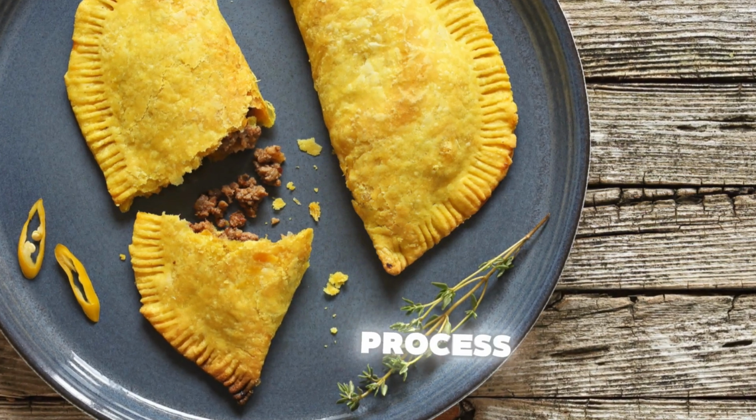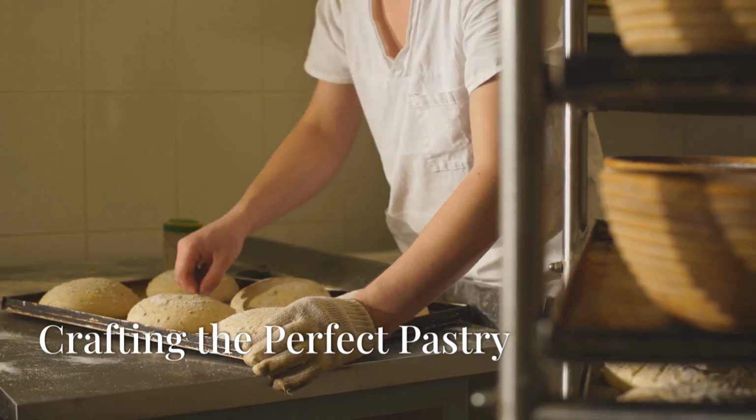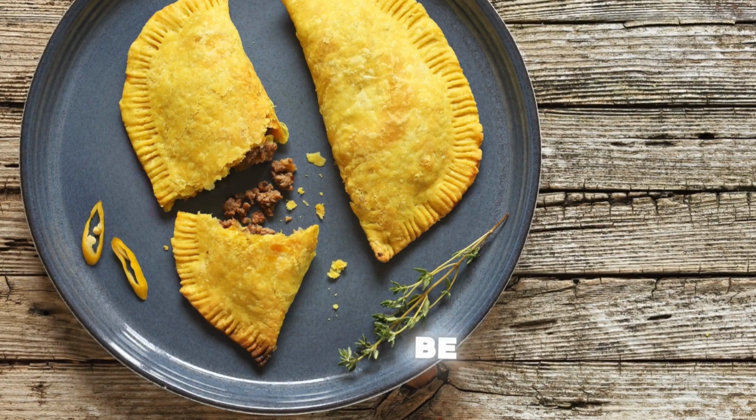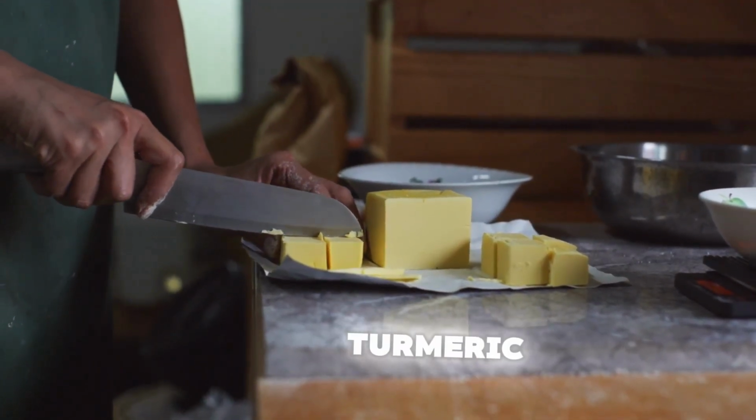Enjoy the process and the delicious results. The pastry is just as important as the filling. It needs to be flaky and golden brown. The secret? Cold butter and a bit of turmeric.